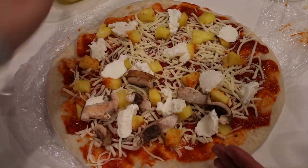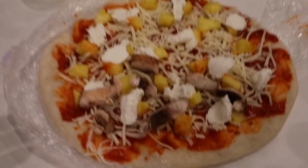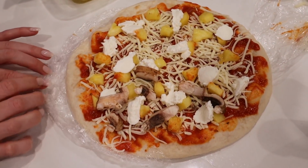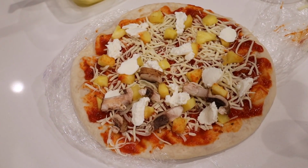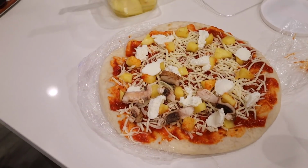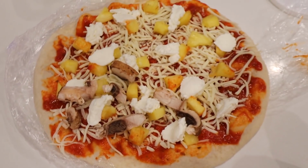Why is your mushroom on the other side? Because I just wanted a taste of it, a flavor. Okay. But I bet you mine tastes the best. Whoa, those are statements, Danny. I'm telling you. What do we think, guys? Do we think Danny's pizza looks the best? Don't blame me. It has oregano.